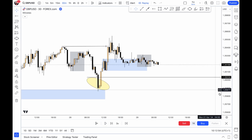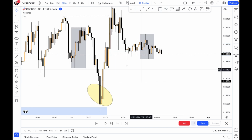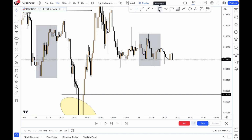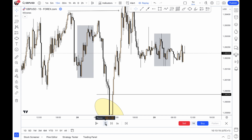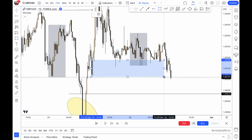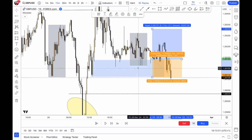Yeah, so now we are in the London session, and I came to the charts and moved to a lower time frame to get an entry opportunity. So I did get into a buy trade. I think it was after the Asian range was taken. Okay, so on Friday I got into a buy trade from right here, considering the Asian range low right here.